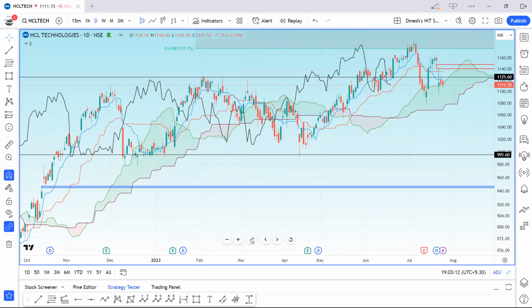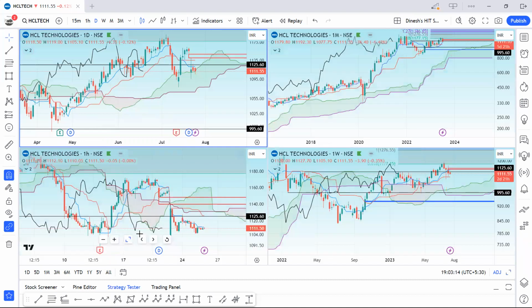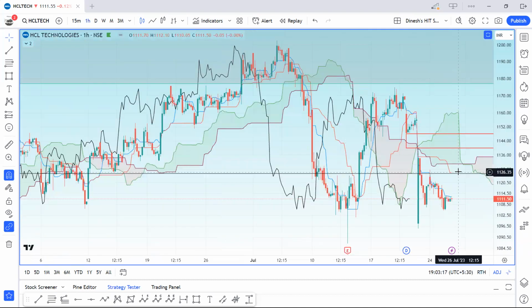Now let's have a look at the hourly time frame. Hourly also shows a sharp breakdown. Before the Infosys result, it did some down move, tried to go up, and in the lower time frame, we can see this was the high. This was the lower high formation out here. Still to make a lower low. Still holding on to that position out there.